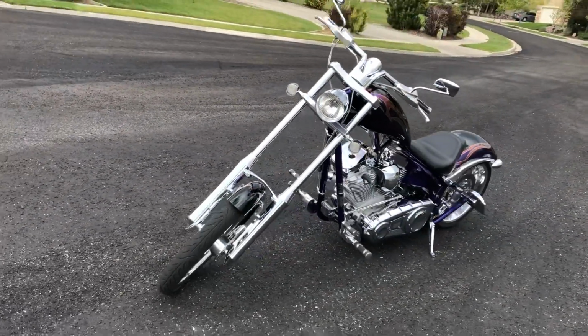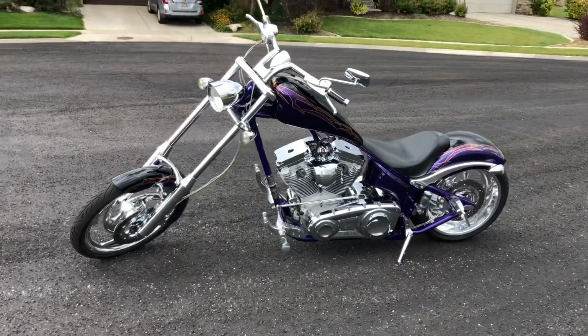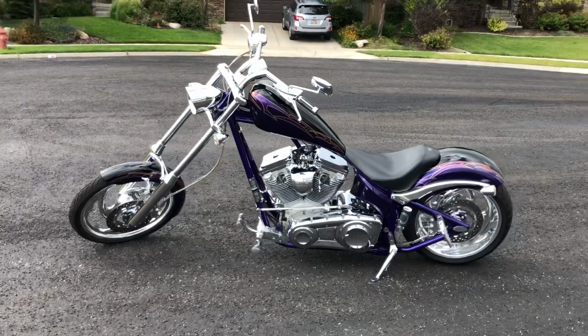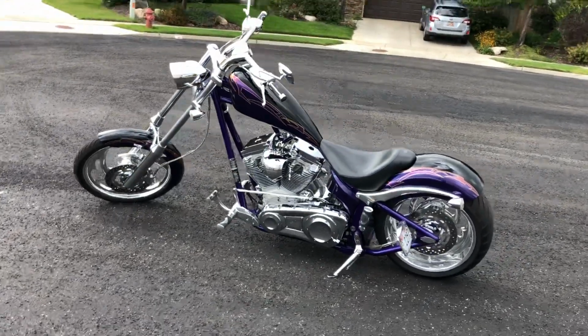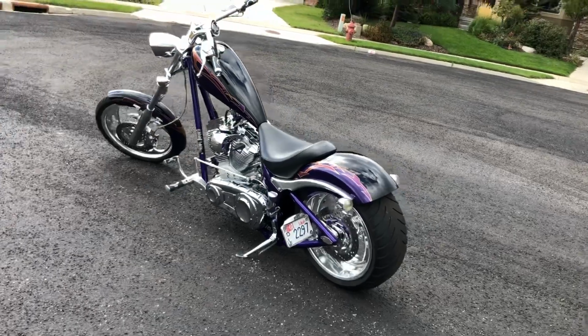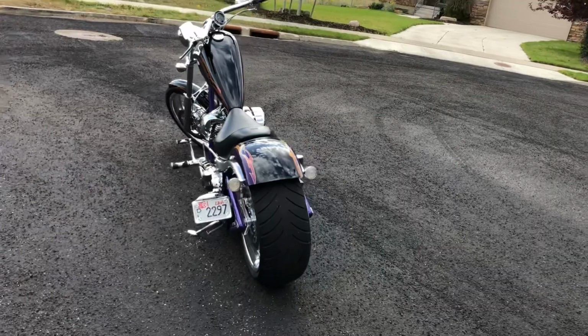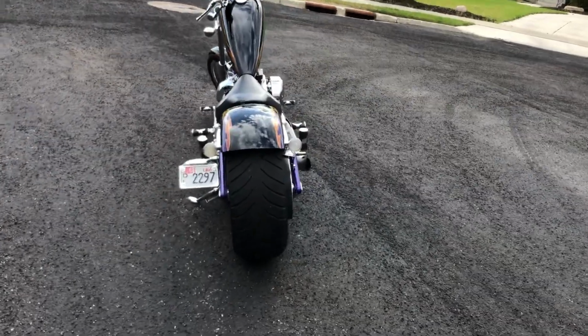As far as condition goes, I'm going to rate the bike at a 9.5 out of a 10. The bike is very, very clean, but it is a 2005 model and it does have 11,000 miles, so you're going to have a few cosmetic blemishes here and there. And we'll go ahead and go over those.